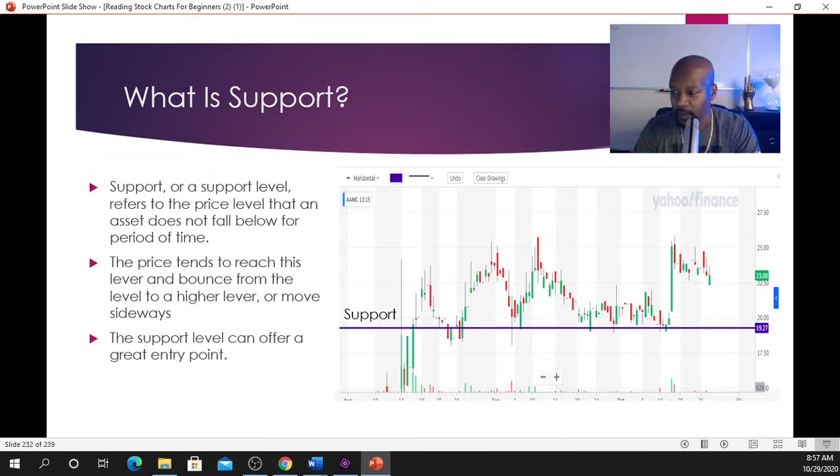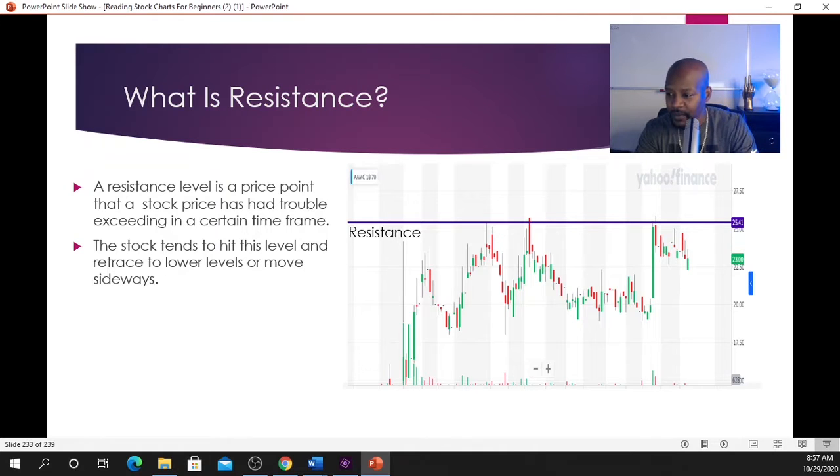Now, let's talk about support. A support level refers to the price level that an asset or stock does not fall below for a period of time. The price tends to reach this level and bounce from this level to a higher level, or sometimes we just have some sideways trading. The support level can offer a great entry point to traders. That's the support.